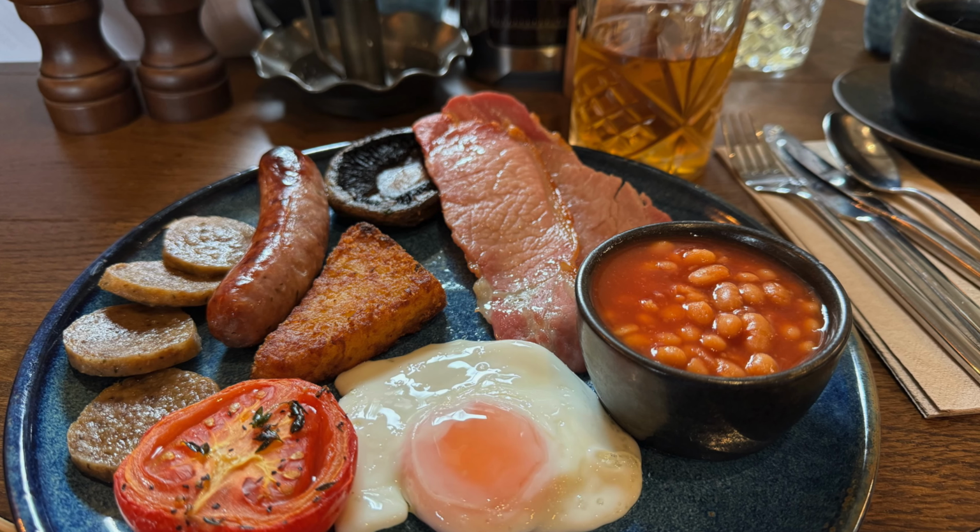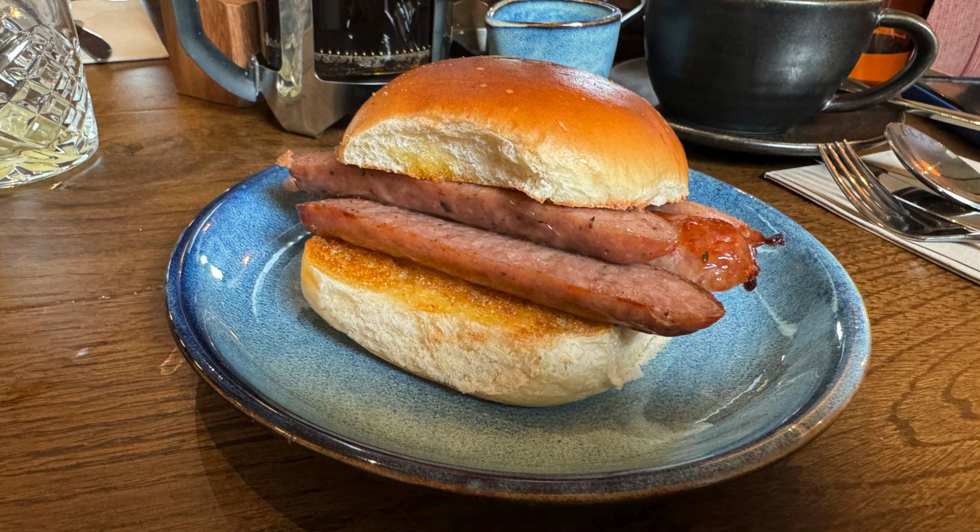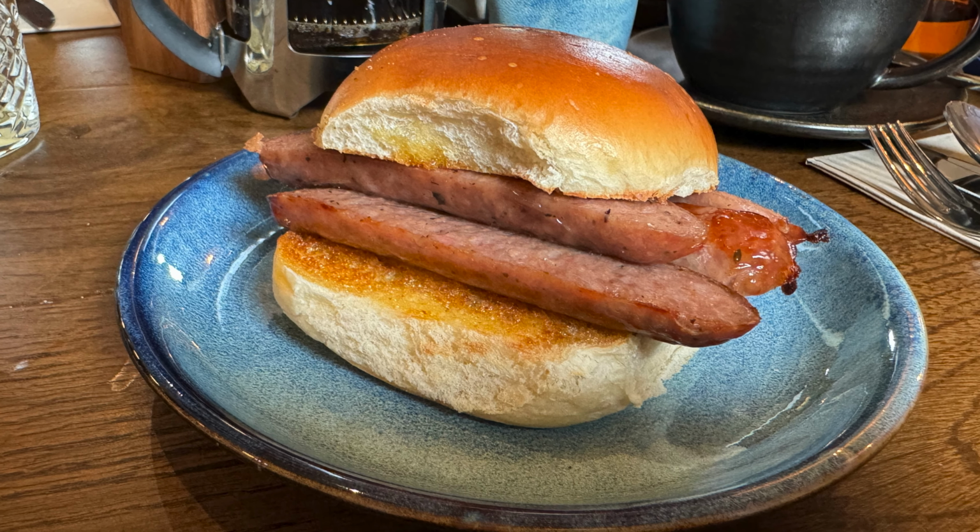This is a sea-facing room, so there are other options as well. I think there's some a bit more expensive, but there's plenty of lower grade rooms that look into the town, that sort of thing. Breakfast-wise today, Kev had a full English, which looked fantastic. I went for a sausage bap. Again, that was really nice as well.